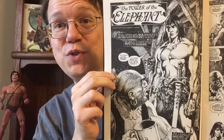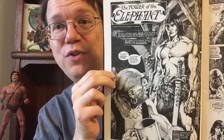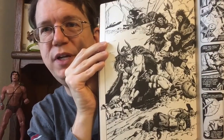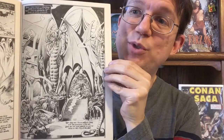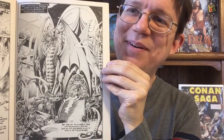But I gotta tell you, most of the time I open it up and I'm blown away. So this issue features a 40-page adaptation of Tower of the Elephant with gorgeous John Buscema art. You've got absolutely gorgeous pinups of Conan art, and there's a story with Solomon Kane fighting Dracula, and there's this absolutely gorgeous adaptation of Solomon Kane's Homecoming, a poem by Robert E. Howard. And this is just a random issue of one of the Conan magazines.